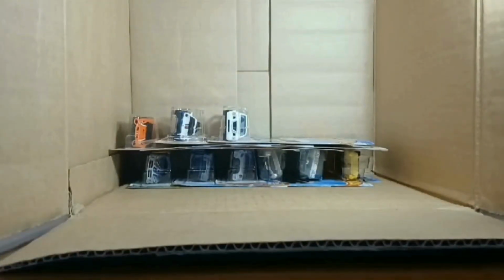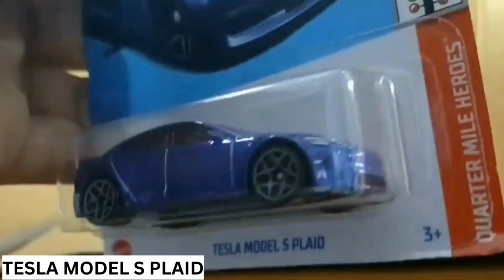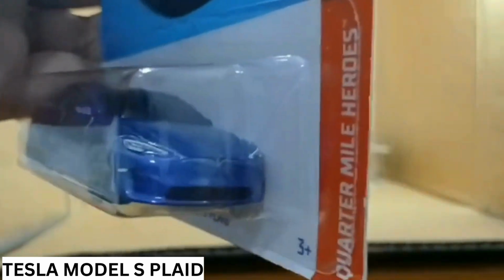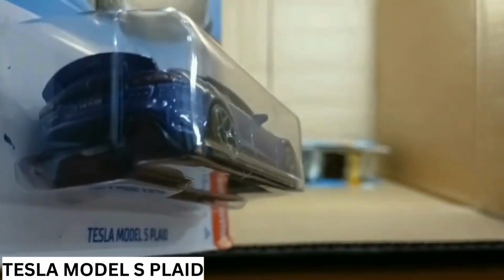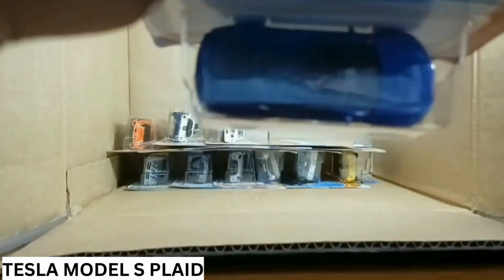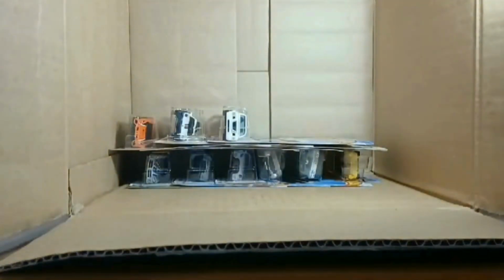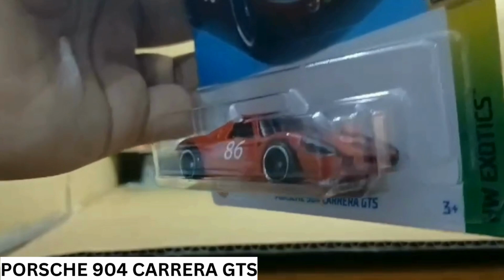And the next car that I'm going to show you is one of the most detailed cars from the 2024 Hot Wheels P case, and this is from the Quarter Mile Heroes. This is the Tesla Model S Plaid. And if you guys remember, the other cool car from the Quarter Mile Heroes was the Bugatti Chiron, and now we have the Tesla Model S Plaid. And overall, this is a very cool casting, and it is detailed a lot, and many of the people are very crazy for it. As I told you, P case has a lot of cool cars and very few fantasy castings. So do let me know in the comments if you have already found these cars, or if you are hunting for them somewhere.